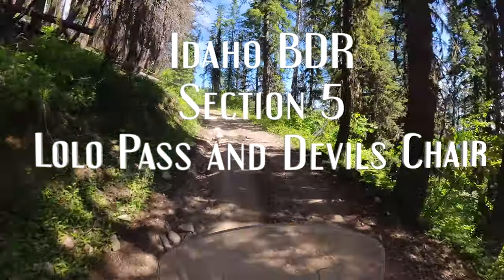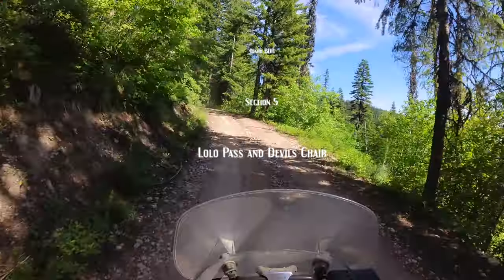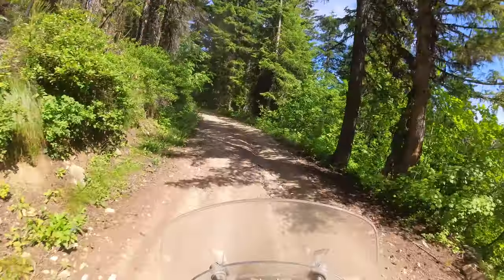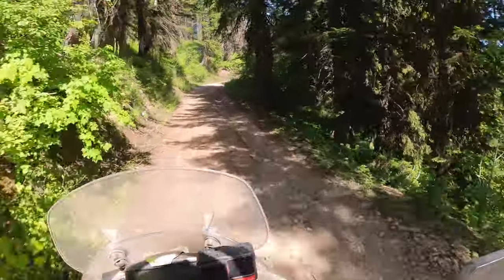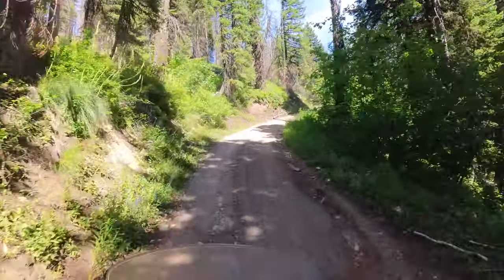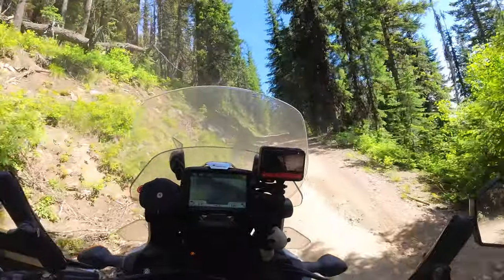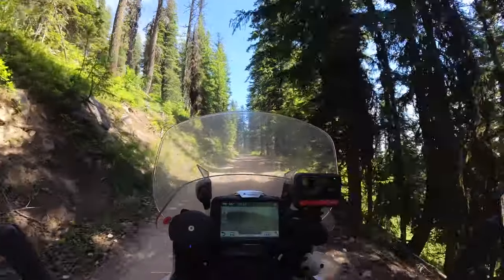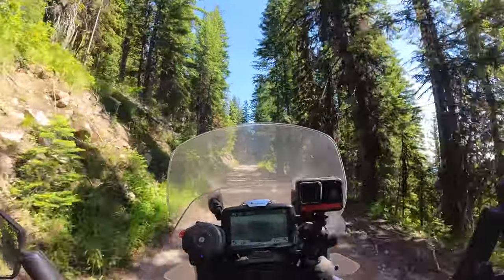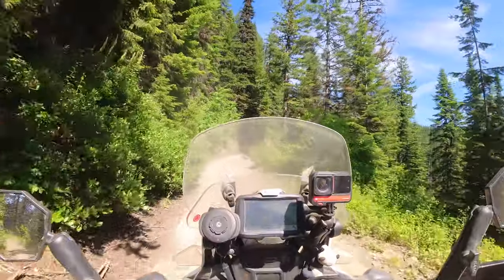If you are following my ride on Idaho BDR, in the previous episode on section 5, we were riding the Lolo Trail. On the same day, we decided to take a bite at Lolo Pass towards Devil's Chair and Indian Post. As you will see in a moment, it didn't start well, with the first motorcycle down almost right at the beginning. I have searched YouTube and I did not find many attempting this part of the BDR.